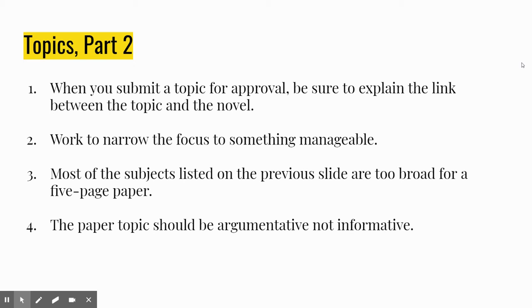When you submit the topic for approval, be sure to explain the link between the topic and the novel. All right? Why does it tie to the novel? Work to narrow the focus to something manageable. The Vietnam War is not manageable. Most of the subjects listed on the previous slides are too broad for a 5-page paper. So make sure that it is a manageable thing for a 5-page paper.